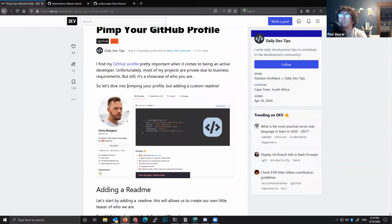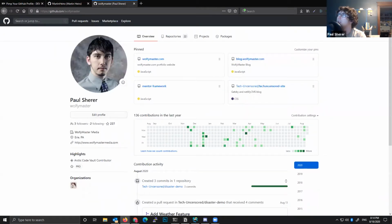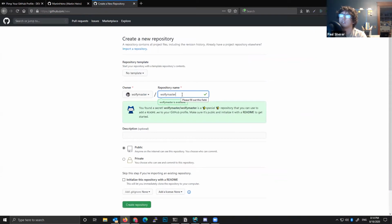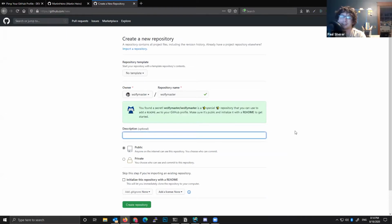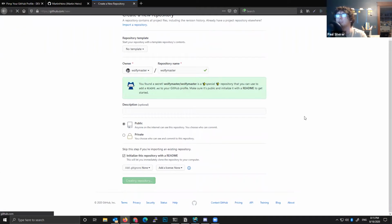It appears we need to create a new repo that is the same as our username. So we can do that. New repository. Oh, look, I found the secret. Found it all on my own. Nobody told me about it. And we want a README because that's what it's going to read or use. I don't need a template. Sure, let's create that repository.